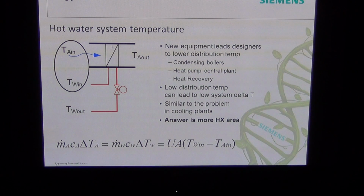But from a thermodynamic standpoint, if you're going from 180 degree water down to 140 or 120 degree water, obviously you're going to have to put some sort of more heat exchanger surface. So what happens there is you get lower distribution temperature, which will lead to a low system delta T, which is similar to what happened in cooling plants. And so the answer really is you need more heat exchanger surface or heat exchanger area. So how do you do that?